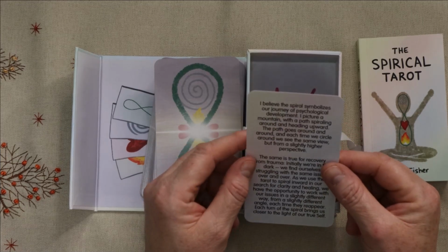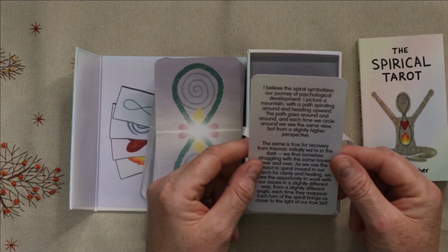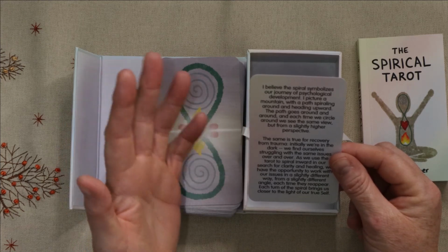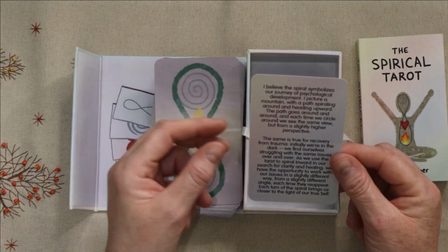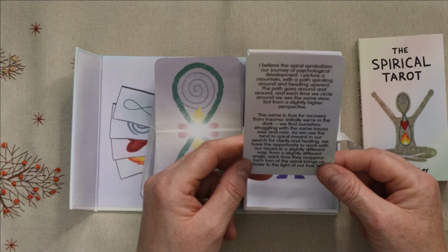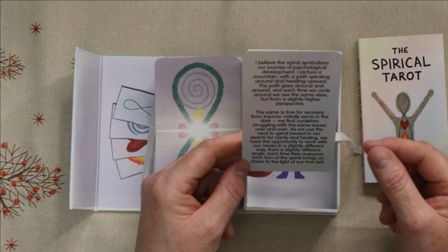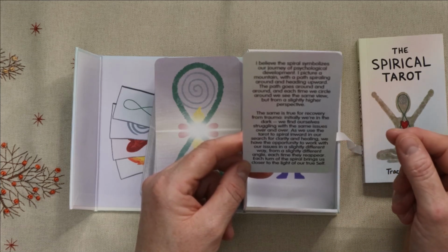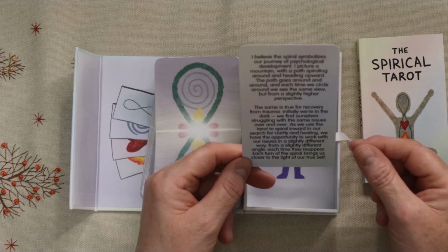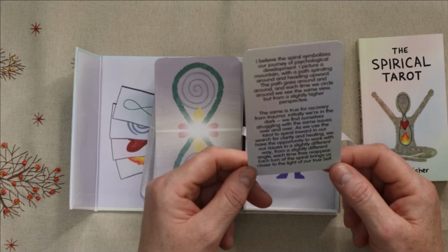So Tracy says, I believe the spiral symbolizes our journey of psychological development. I picture a mountain with a path spiraling around and heading upward. A path goes around, and each time we circle around, we see the same view, but from a slightly higher perspective. The same is true for recovery from trauma. Initially, we're in the dark. We find ourselves struggling with the same issues over and over. As we use the tarot to spiral inward in our search for clarity and healing, we have the opportunity to work with our issues in a slightly different way, from a slightly different angle. Each time they reappear, each turn of the spiral brings us closer to the light of our true self.